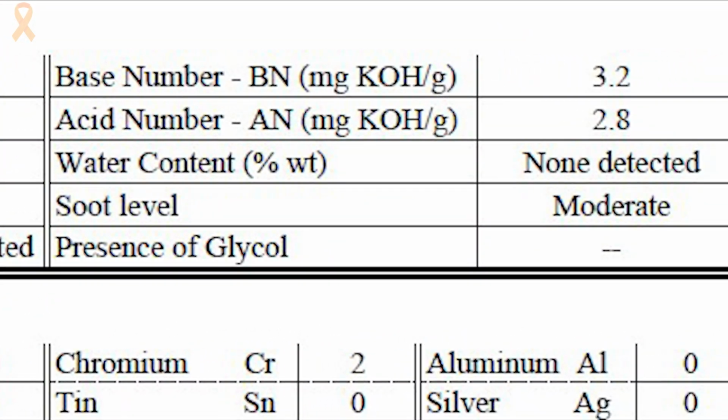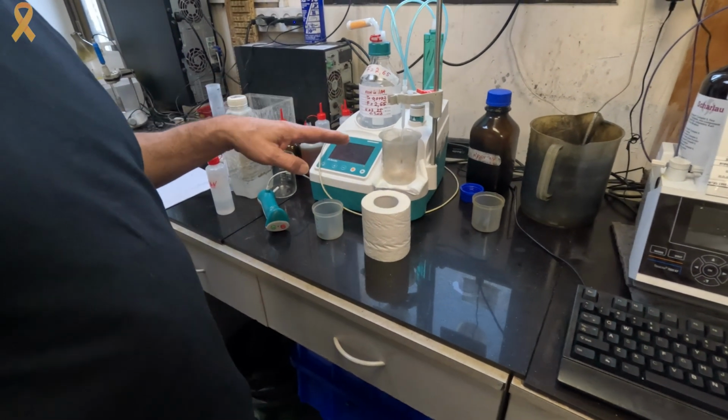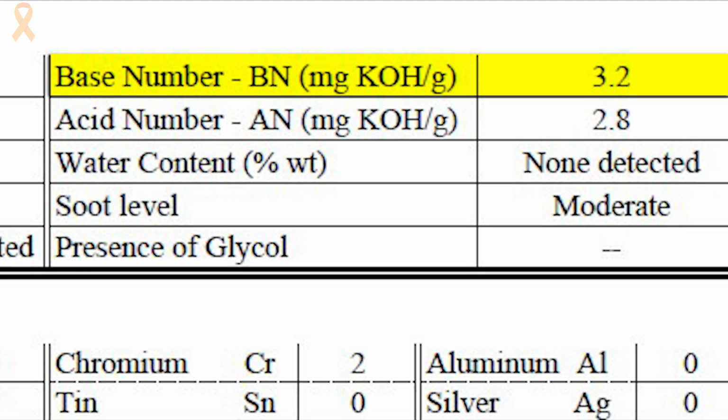Base number. This parameter estimates the concentration of additive in the oil. Those additives are meant to clean soot from engine parts and essentially blacken the oil. The newer the oil, the higher the base number we will get. Around 6-7 for fresh oil. Over time, the base number drops because the oil uses up those additives.